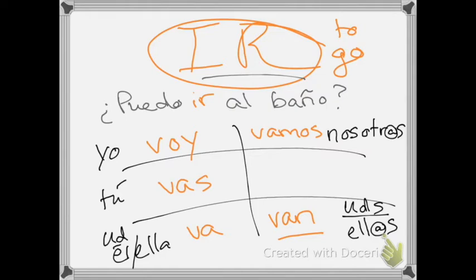What is important to remember too, though, is that this is also ir, right? Its original verb, which we call the infinitive, is called ir. Se llama ir, all right? So ir might be a little verb, but it's actually one of the most used verbs in the Spanish language. So it's a really good one to know.